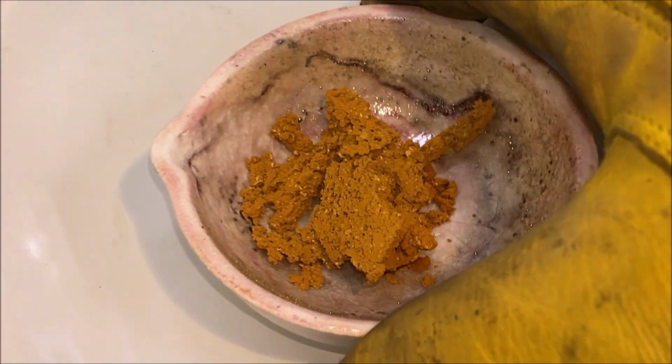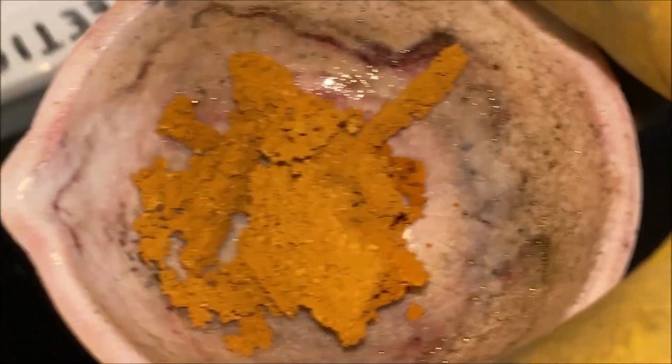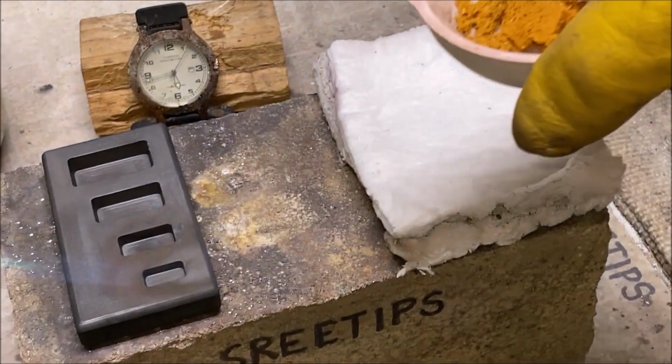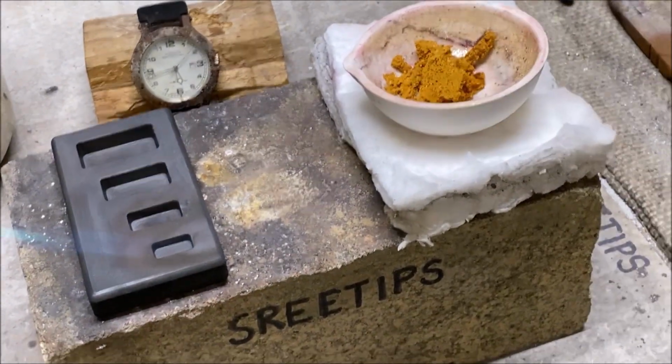Now we're going to take the gold over to the melt table. We'll melt this up a nice gold bar, carefully.